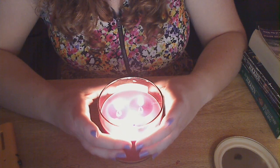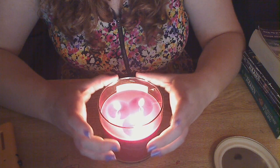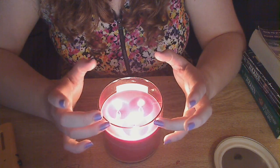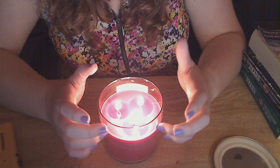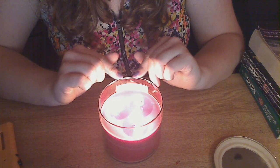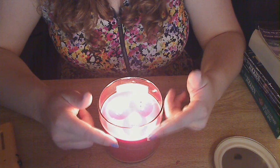Let this warmth surround your whole body like you've just been tucked in to a cozy bed next to a warm, happy hearth. This flame will keep the bad dreams away and bring only good to you.